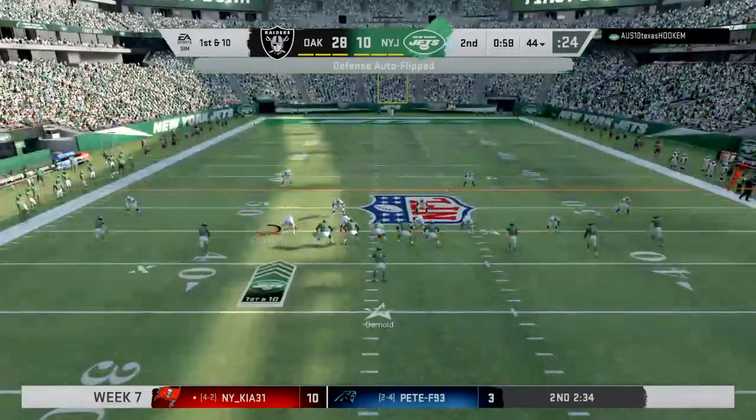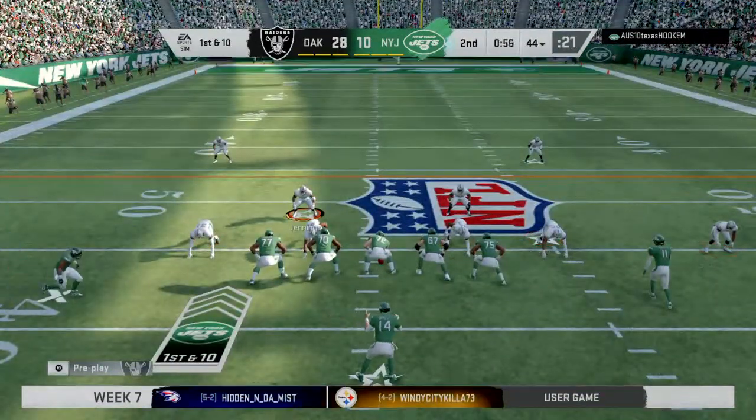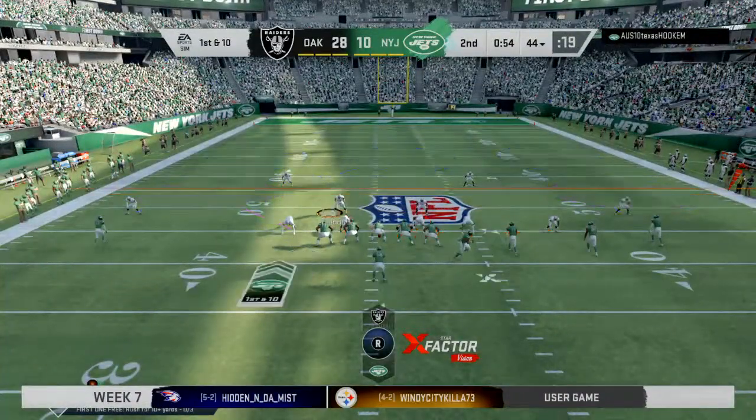Check 56. Check 56. It's our field. First and 10. It's our field. Hey, it's our house.